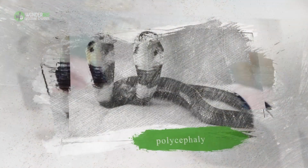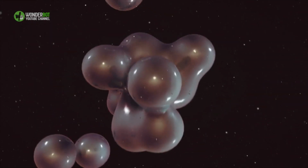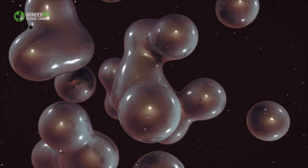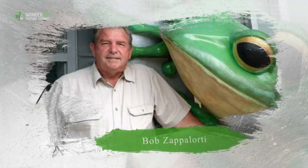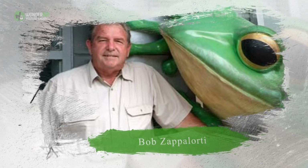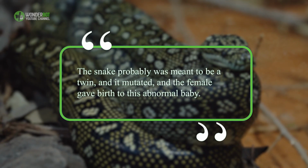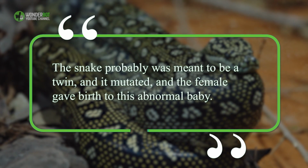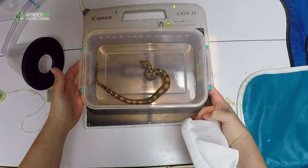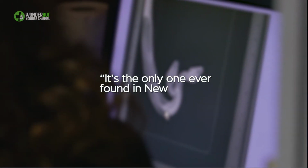The condition that the animal possesses is referred to as polycephaly, and it seems to occur when an embryo divides into two but doesn't entirely separate. In his interview with NJ.com, Zeppelorti also explained how polycephaly may have affected Double Dave. He said the snake probably was meant to be a twin, and it mutated, and the female gave birth to this abnormal baby. Addressing the rarity of the snake's deformation, Zeppelorti added, "It's the only one ever found in New Jersey."